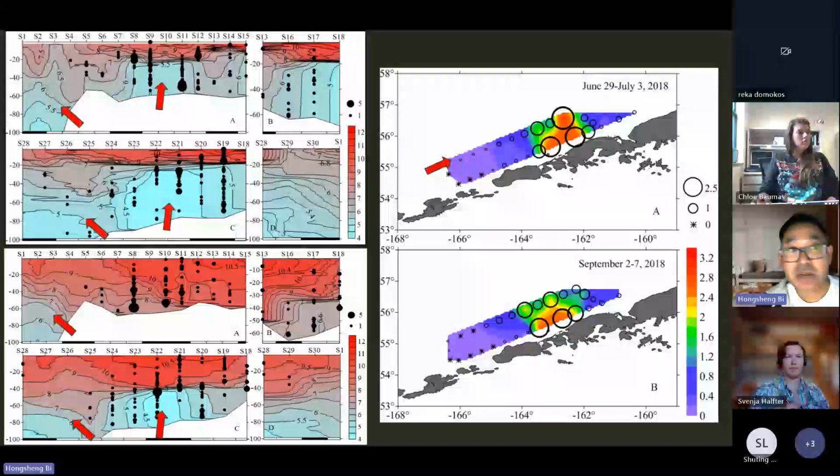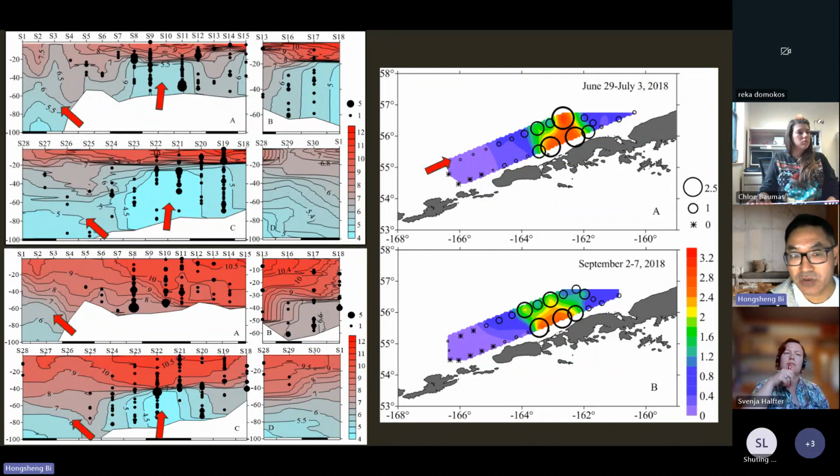The color bar represents temperature, and the size of the black dots indicates the abundance of jellyfish. The right figure shows the horizontal distribution of the jellyfish, which is relatively straightforward. But coming back to this figure, let's look at the springtime.